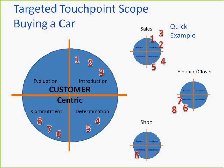Why did the shop get involved at number 8, which is closing the sale? Well, as soon as we know the sale's closed, they got to go wash the car and get it all shiny and all that stuff. So we see how we're beginning to think of all the things that are going on, all from this customer's perspective. Got me? So they don't know what all is going on, but we did. And 9 being customer survey, right? And 10 being bring your car back for more, service in the future. Okay, you with me so far?